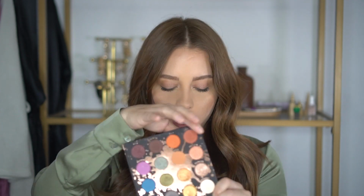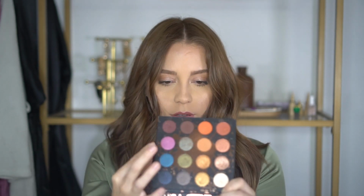The mirror's broken, so, you know, excuse me, but I just love these tones right here. I love these. I've been playing with these all the time. These for every day. These as well for every day. There are so many different tones that you can create, so many different looks and very basic everyday looks that still look super nice. So I've really been loving this one.